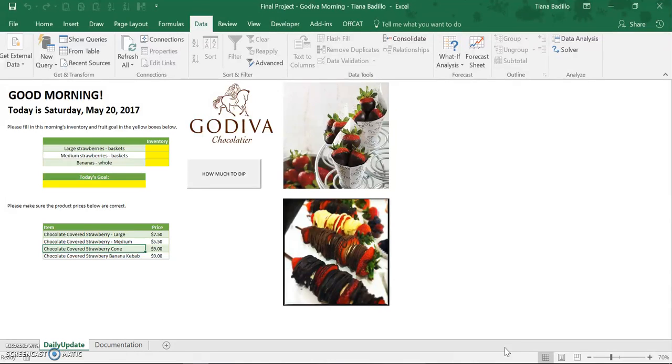But as I now know about Solver, I say that is silly. Let's have Excel tell us what to do. So I was just thinking, Solver is perfect for this. When you walk in the morning, you know how much inventory you have. You can very easily look and see the number of baskets of strawberries you have, the number of bananas you have. You know the day's goal because part of your responsibilities as an employee of the store is to know the goal. And we can basically just make Excel do the work for us.